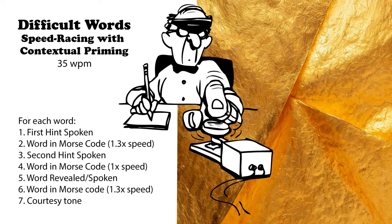A household cleaning implement. Stiff bristles attached to a handle. Dish brush.